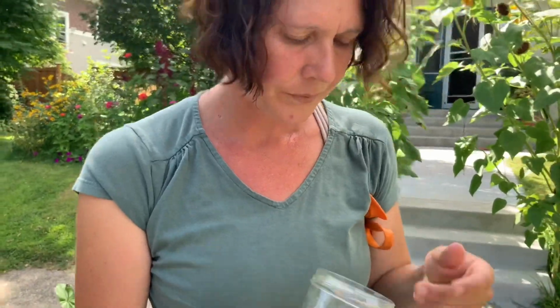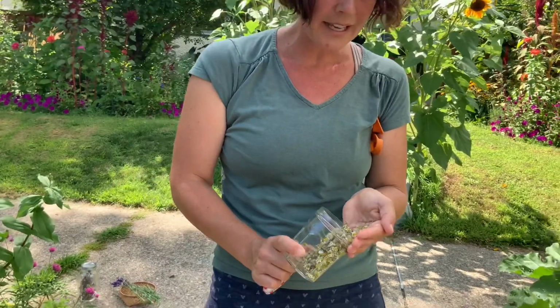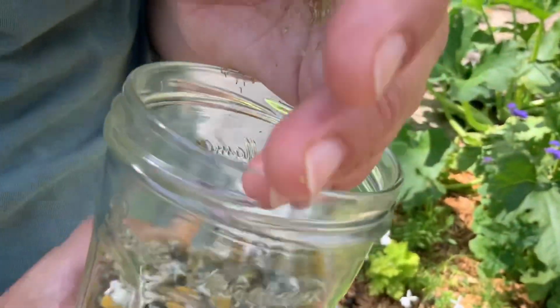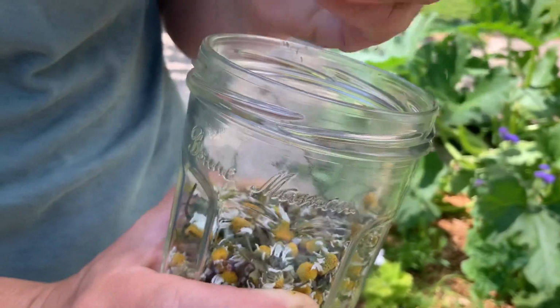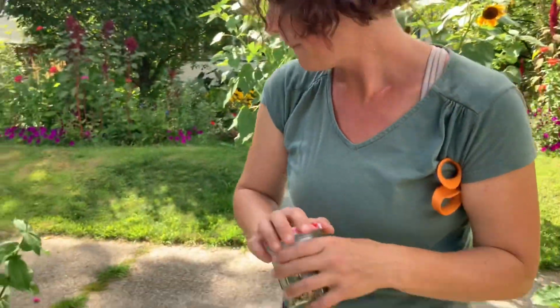And the flowers tend to fall apart, and so when you buy product in the store, you sometimes end up with just kind of this look of a whole bunch of little stuff in there. But I try to not process my flowers too much to keep them a little bit whole, because I think it's prettier when you're putting it into a tea.